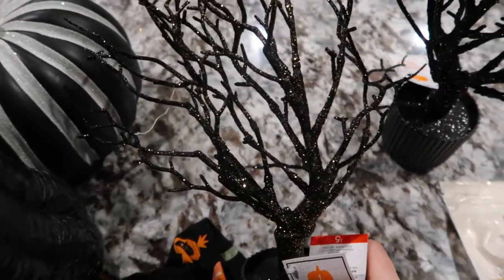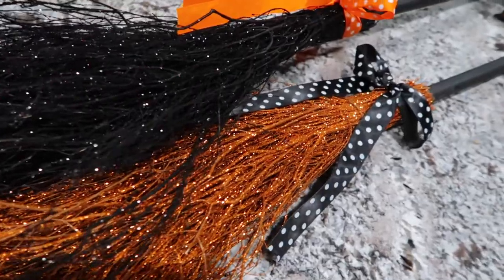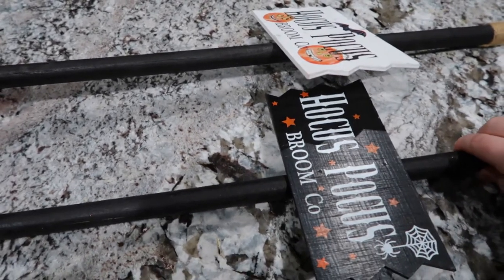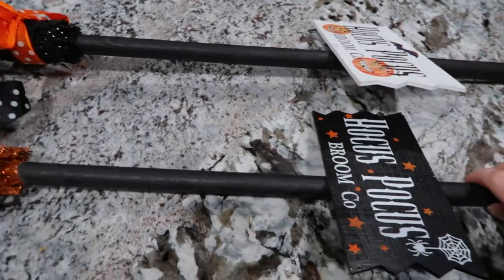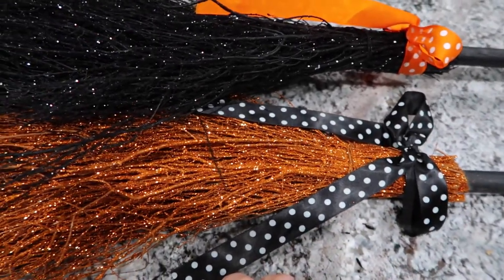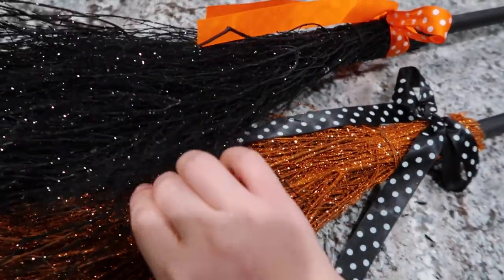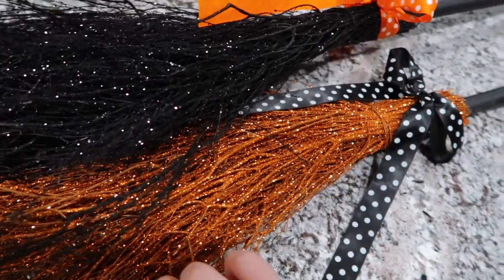So that is it from Michael's and Target. I've got two beautiful glittery witch brooms here. I did get these from Michael's from previous years actually. But they do have them again this year in various styles. I think maybe some of the signs are a little different. They also have kind of a candy corn stripe one I saw this year. I wish they would come out with a purple glitter. I would love that. But I may just get another black one if they don't have that next year, and then just change out the ribbons so they all coordinate. But for now, I've just got these two.